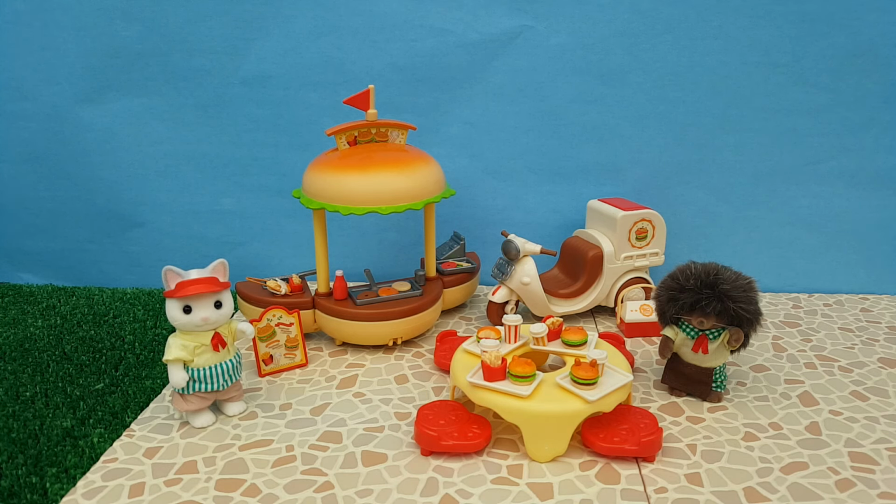It's quite different to the other burger sets that have been in the range that we'll have a look at in a minute, but I think it benefits from that, and I think it gives it kind of a selling point for why you would want this one as well as one of the other ones.